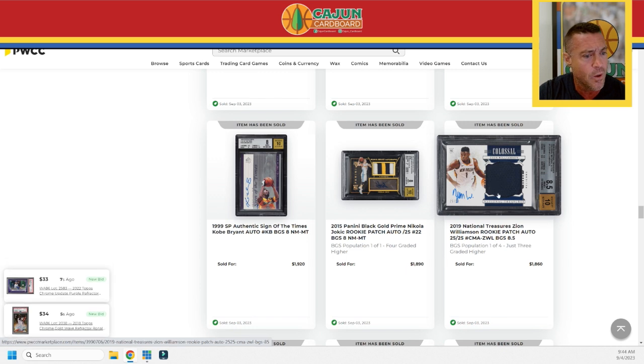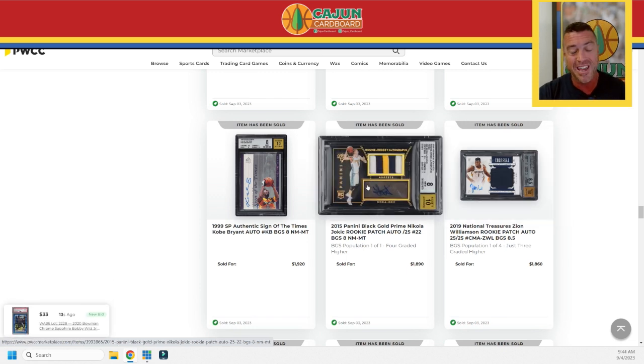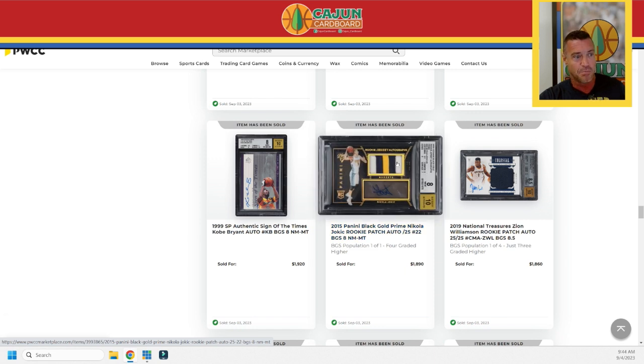Zion patch auto 8.5 does 1860. I love this one. This one I really like, but again, one of those kind of obscure products. It's Panini Black Gold, and it's a prime Nikola Jokic serial number to 25. The grade's an 8 in BGS, but look at the card. The card itself is just gorgeous. Love the patch. Love the little autograph window.